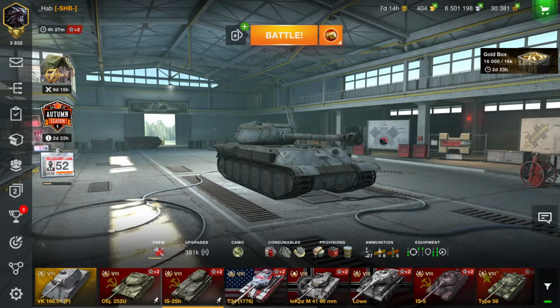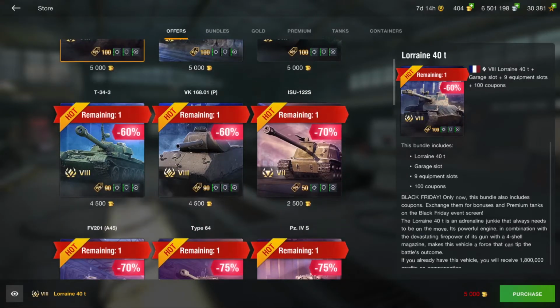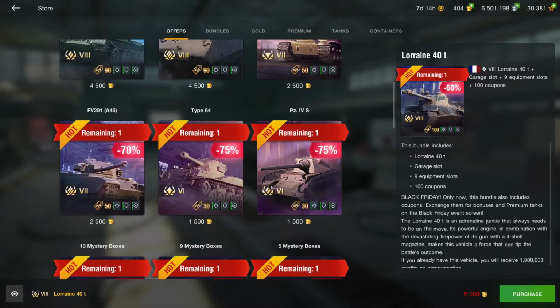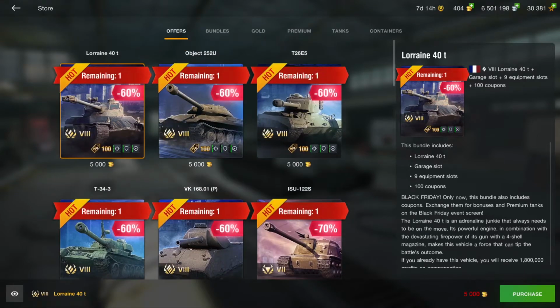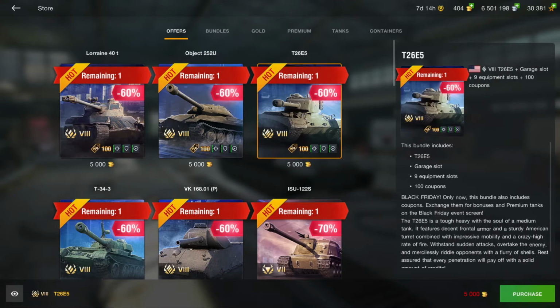So let's have a look at some of the tanks that were being offered, shall we? Now, you might see that these are rather fine. Most of them are okay. I'm going to quickly tell you which ones you should get, in case you're just taking a look at this as a help guide of sorts. If you want the best bang for your buck for 5,000 gold, buy either the 252U or the T26E5.